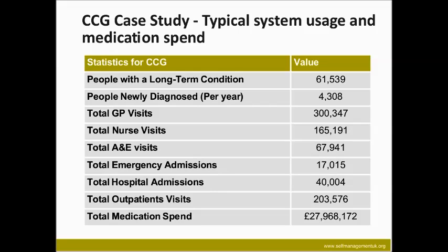So if I could perhaps take you through a case study. This is actually based on a CCG in the east of England. And if you see there, that particular CCG has a population of over 60,000 people living with long-term conditions. And you can see that the burden of system usage related to that is enormous, and hence the associated costs. In this particular CCG, you're looking at over 300,000 GP consultations, a huge number of A&E visits, and as we all know, we've seen the news over the last few days, that's a key priority for the NHS to try and reduce. And also total medication spend there approaching £28 million.